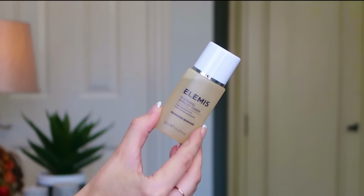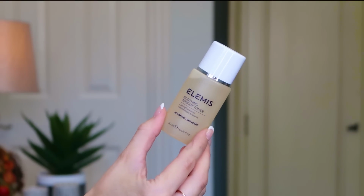Okay, and in here we've got some of the Soothing Apricot Toner. It's a calming facial toner. So if you use a toner, you would traditionally start with your makeup remover or your facial wash or whatever it is that you start with, micellar water, then your cleanser, and then move on to a toner. It helps to restore the skin's natural pH balance.